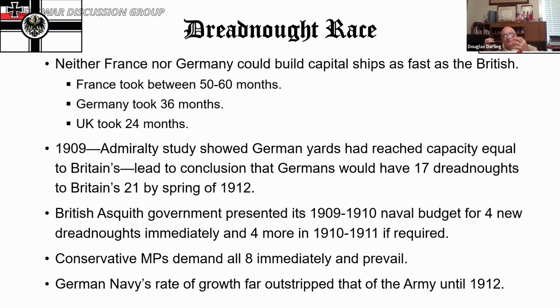This caused the Liberal government in the UK to have lots of problems because they were elected to cut down defense spending and spend it on common good things like schools and social programs. The Conservatives had a field day. Some of the Liberals dropped away and caused them all sorts of stuff. The Royal Navy actually had asked for 6 ships that year. The government said we'll get 4 ships, so they compromised on 8. Typical British way of doing things.